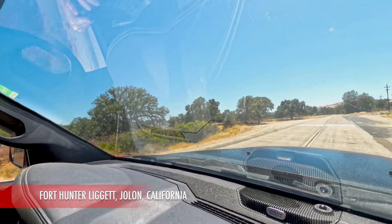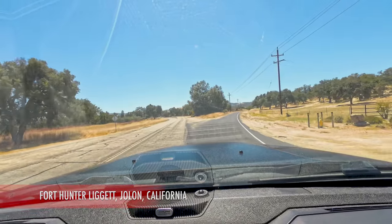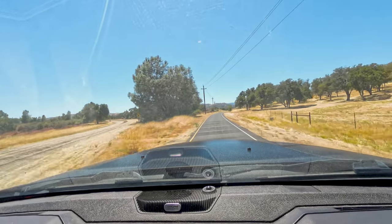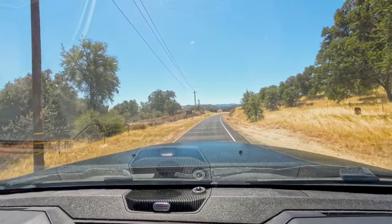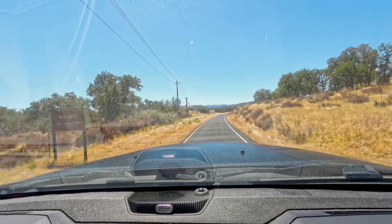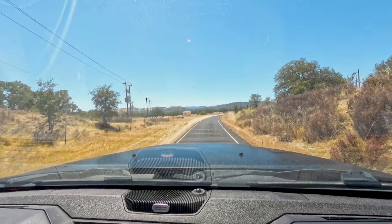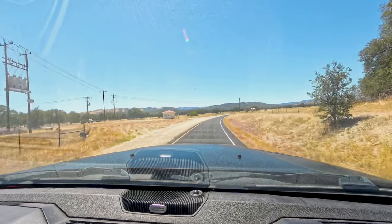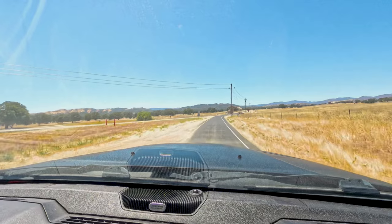We're here in the Jalon area of California, and we're going to turn right here into Fort Hunter Liggett. This is a U.S. Army Reserve base, and this is not our final destination today, but we do have to pass through in order to get to the National Forest area on the other side. So we'll just talk through a little bit about how you get on driving through the base.